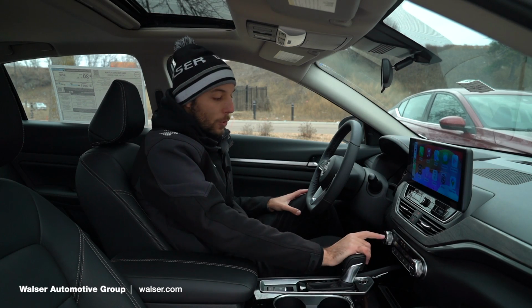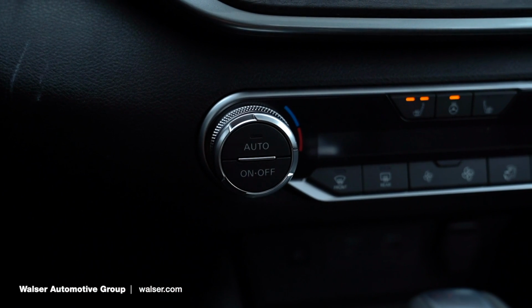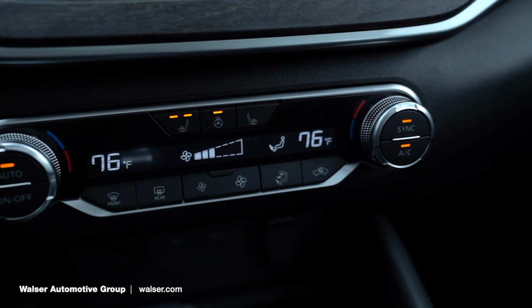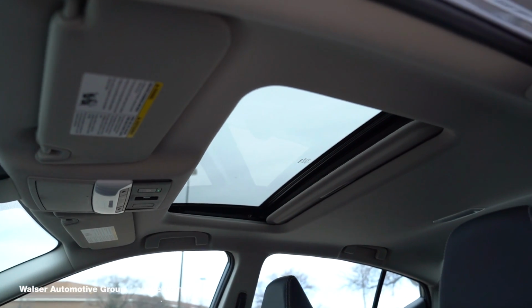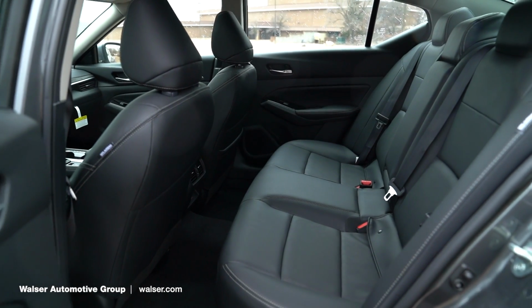Now onto our climate control, this goes to the automatic climate control like I mentioned, so you can kick that on, and it's also going to have a dual climate control, so driver and passenger can each set what temperature they'd like to have. The SL does come standard with the sunroof, and obviously the leather runs into the back seats, and it's the same amount of storage and room back there, and you also keep those USBs.